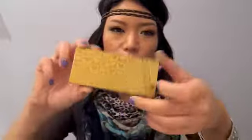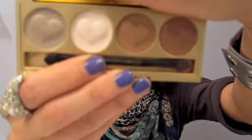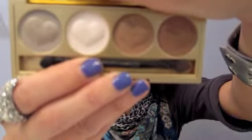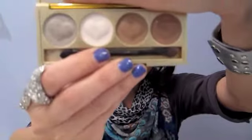The other one is this gold palette here, and I don't even know what it's called. There's no name for it, but it has very light shades in it. There's a gray, a white, and two browns, and these colors go on soft. They're not like the other Forever 21 eyeshadows that I've tried where it's very chalky and there's hardly any color payoff in them. These are really nice. I actually do like this. This is good for a daytime look.